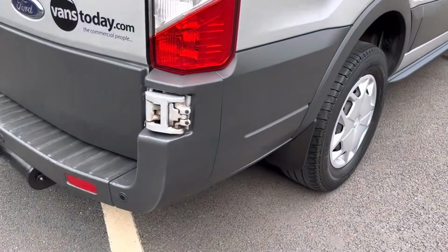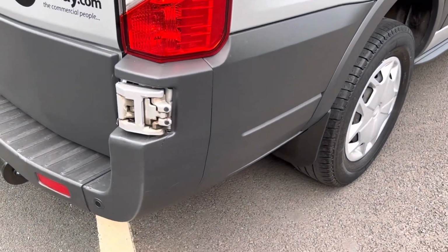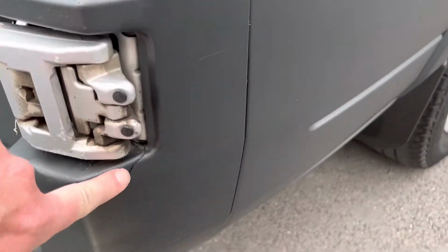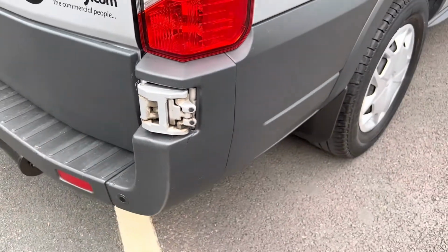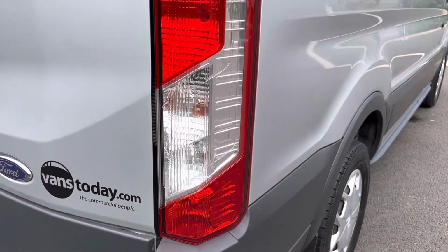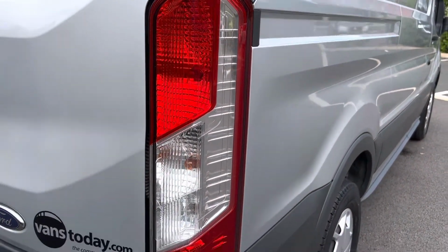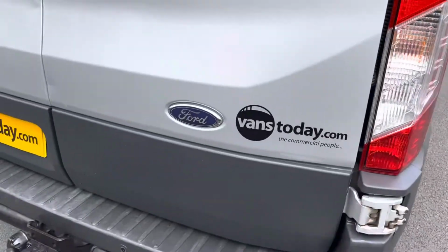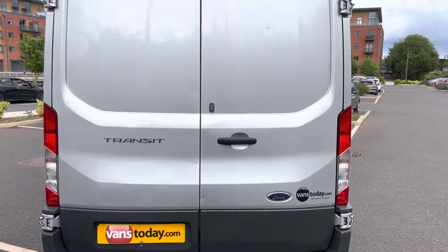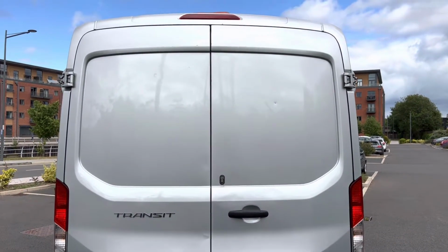And then your driver's side rear bumper corner, again that's in good order with no scuffing. Actually, we've got a little minor crack on there. I think that's a little bit of wear and tear. And then your rear light unit this side, again that's in good order, no damage to it. Coming around to the back end of the vehicle, a couple of minor marks.